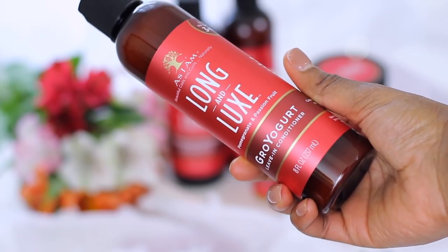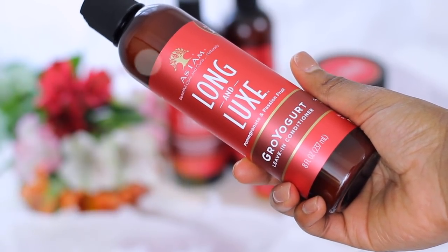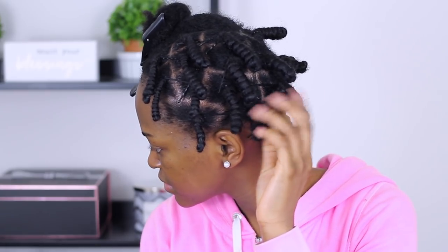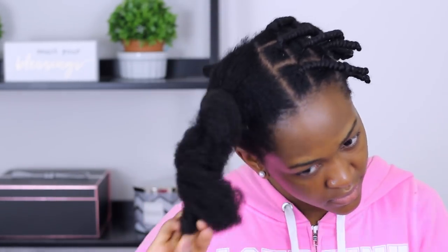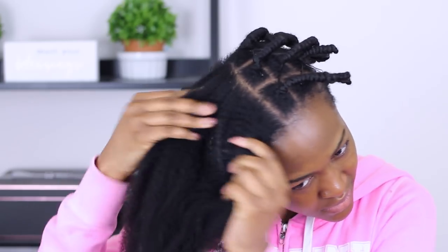Alright y'all, I'm finally out the steamy shower, we thank God. So I'm following in with the Go Gurt Leave-In Conditioner, which is meant to reduce tangles and combing damage and add moisture to your hair. I added that in right after rinsing the previous conditioner that I was using. And here I'm just gonna kind of rub it in a little bit more to make sure that's really penetrating these strands of mine. So as I mentioned, this leave-in is meant to reduce tangles and add moisture. For me personally, it did more of the former than the latter.